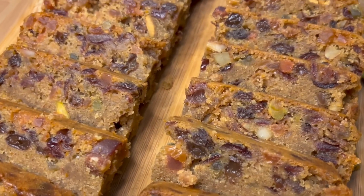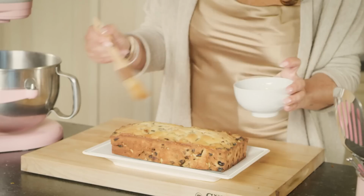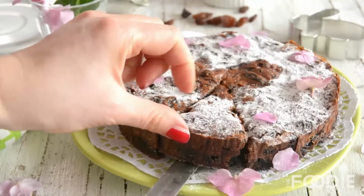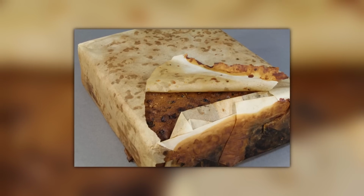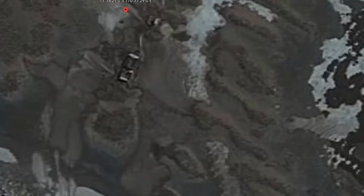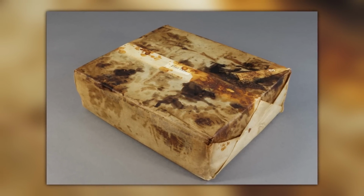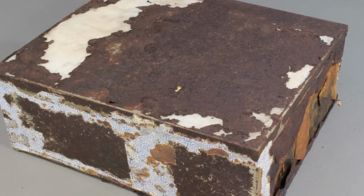Fruitcake famously remains safe to eat for a very long time after it's been made. Even with that in mind, we'd have strong reservations about eating this particular fruitcake. It's more than a century old, and it was found in a hut on Cape Adare in Antarctica in 2017. The hut itself is a Borchgrevink hut, built by the Norwegian explorer Carsten Borchgrevink in 1899, and later used by other explorers. It's the oldest human-made structure in Antarctica.